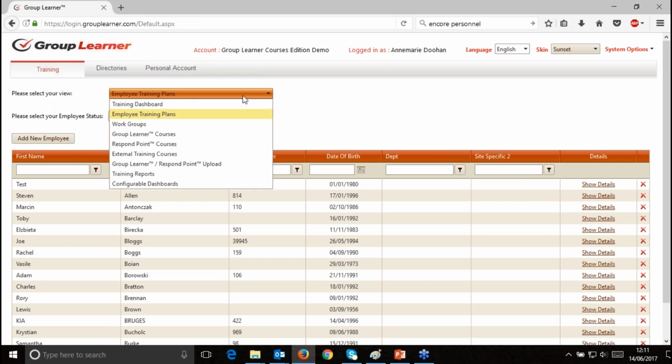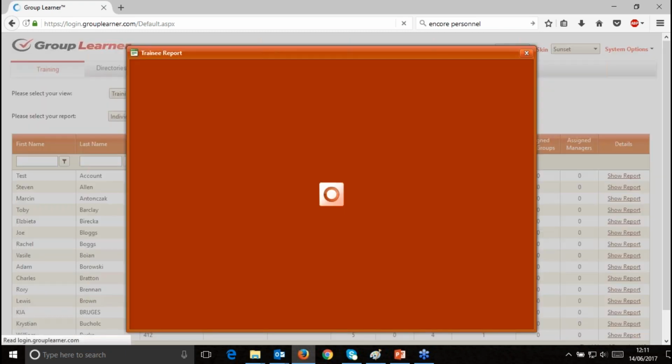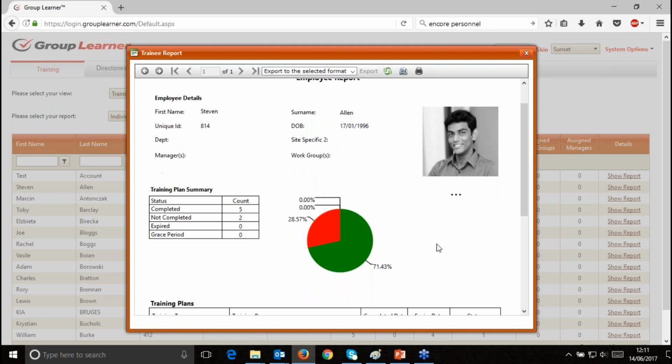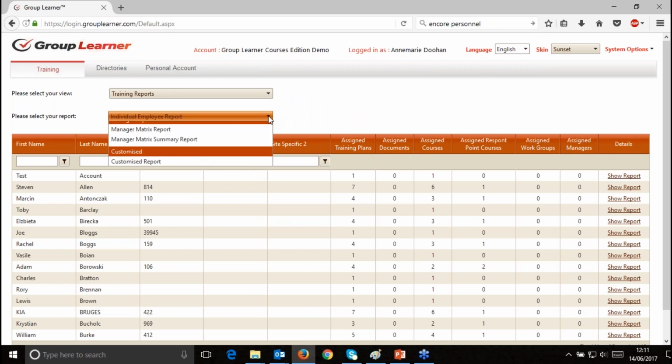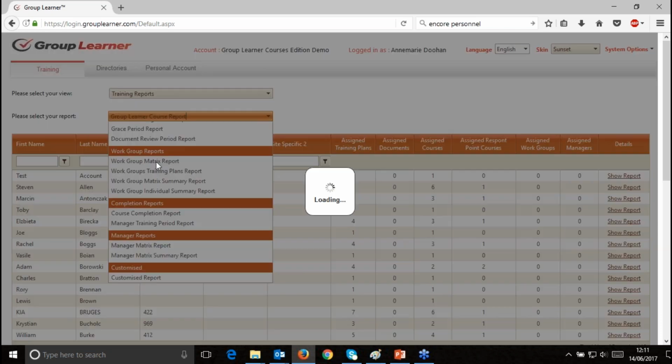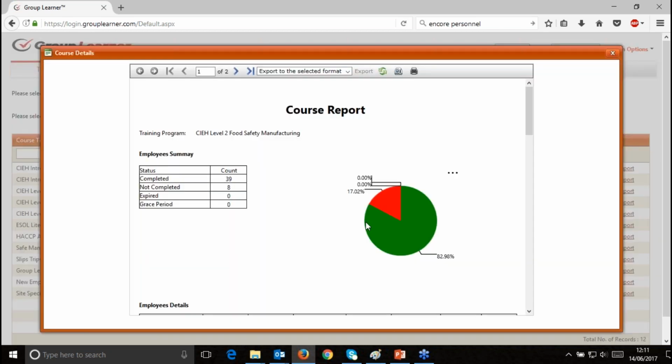The next item that I'm going to go into is our training reports. Again, you can do your individual employee. So with Stephen Allen, you can click on the show report, and it gives you a full bird's eye view of Stephen, and you can see what he's completed and not completed. You can also go to your group learner course reports. I can see we have CIH Food Safety Level 2, 39 completed, 8. Again, at the click of a button, you get all of that information as well on the completions and not completed.